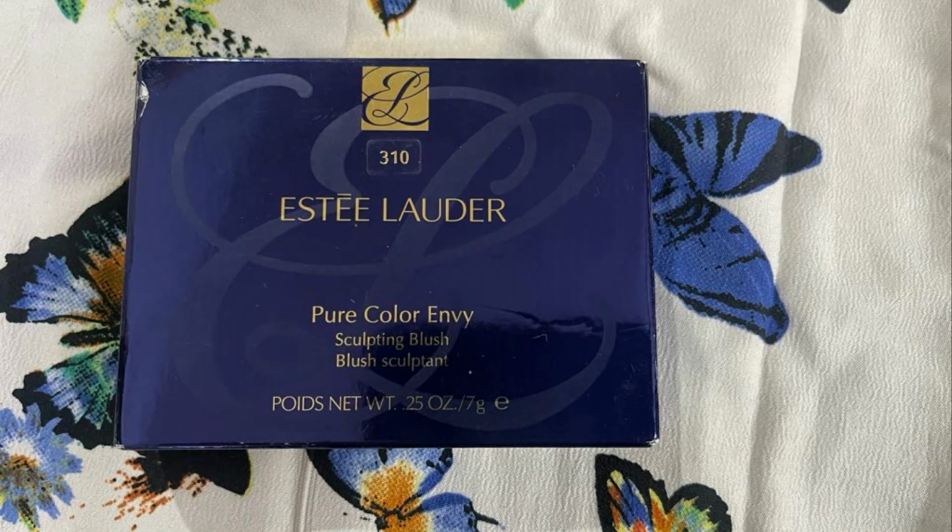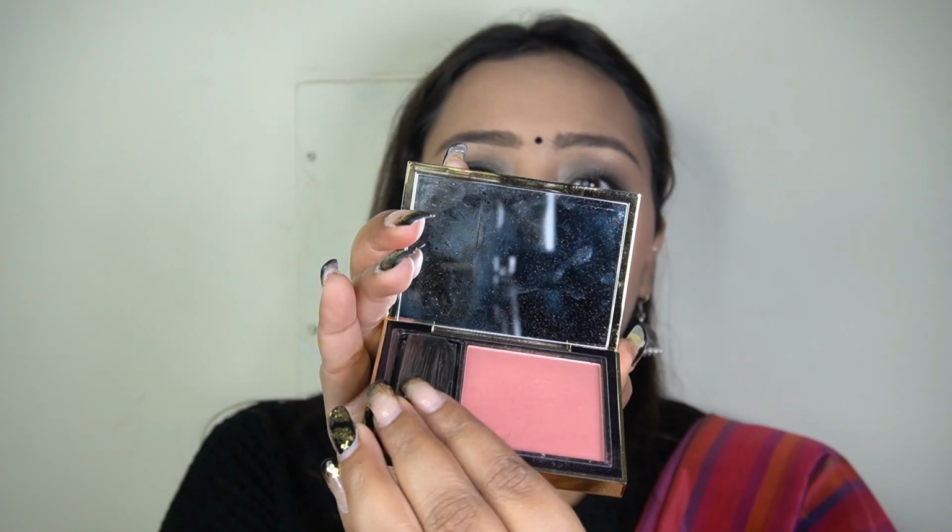And last for today's video, I have my Estee Lauder Pure Color Envy Sculpting Blush in the shade Peach Passion. This is what it looks like. Just look at that luxe packaging. It's a classic Estee Lauder navy blue packaging. It's super heavy and such a stunning component. Comes with a full-sized mirror and a brush to it.